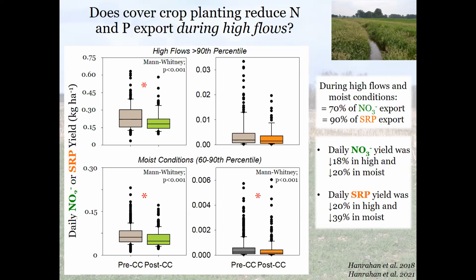So the take home from this is really that we weren't able to determine the effect of cover crops when we looked at nitrogen and phosphorus export at the annual scale, but we did find that cover crops appear to be effectively reducing both nitrogen and phosphorus losses during extreme flow events, these really high flows that occur infrequently, but are responsible for the majority of nutrient export in agricultural watersheds. So again, this is probably an important consideration given that climate change is predicted to increase the frequency and intensity of storms in the Midwestern US. So cover crops may be a tool that we can use to help mitigate those effects.